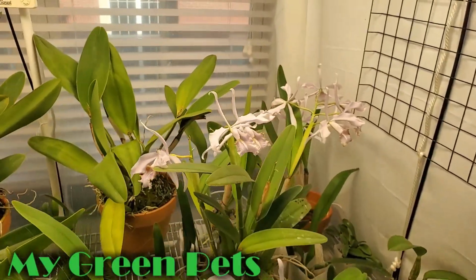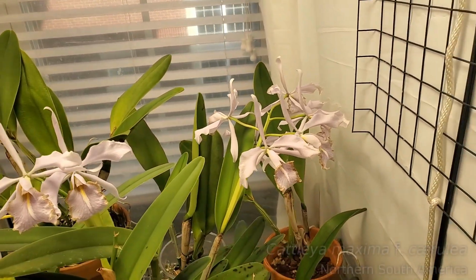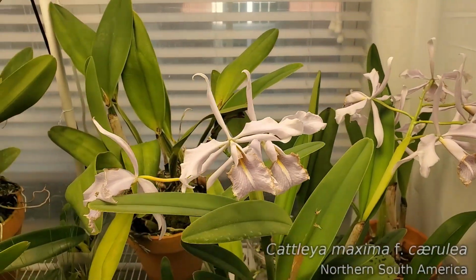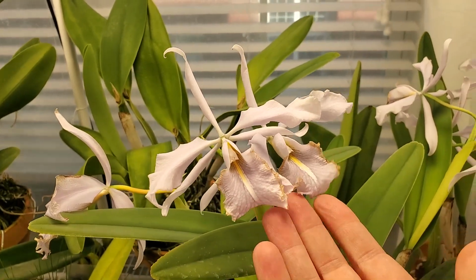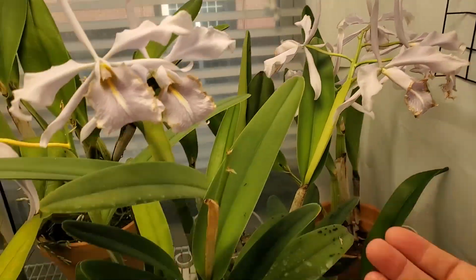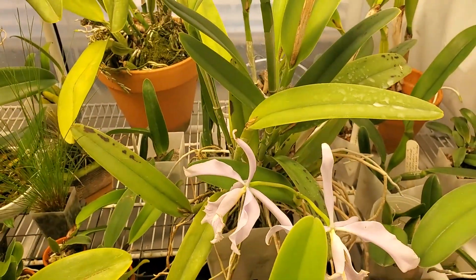I'm William Green. This is the 4th week that Cattleya Maxima has been in bloom. It has dropped several flowers, but I think we can agree you can still say it's in bloom. It's got some crispies on it, but I mean, it's still in bloom. So 4 weeks, not too shabby at all.